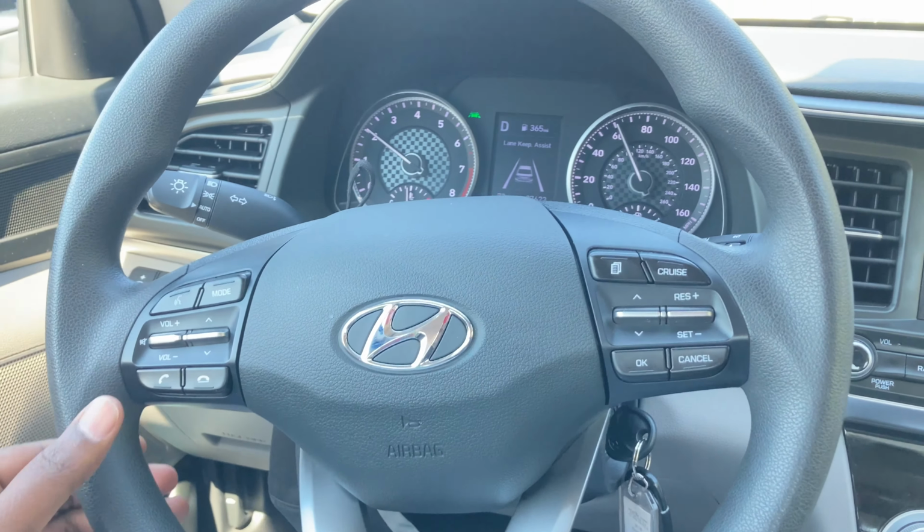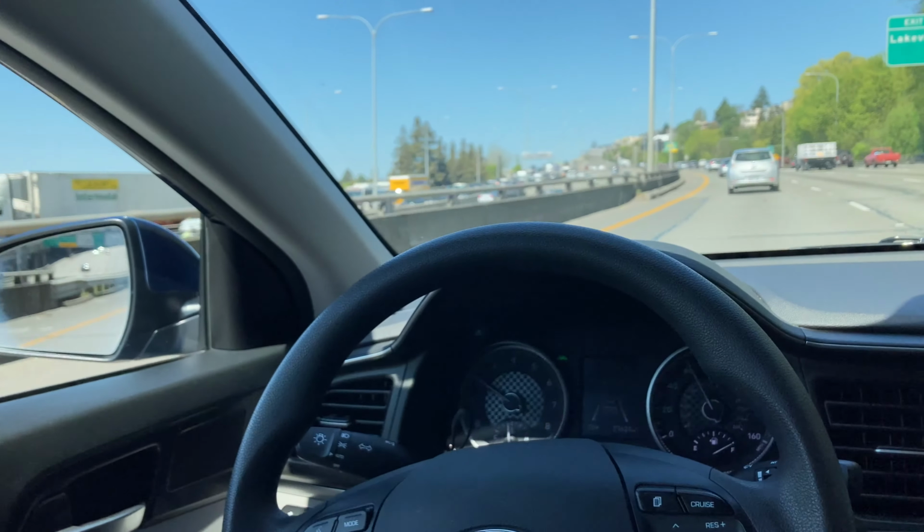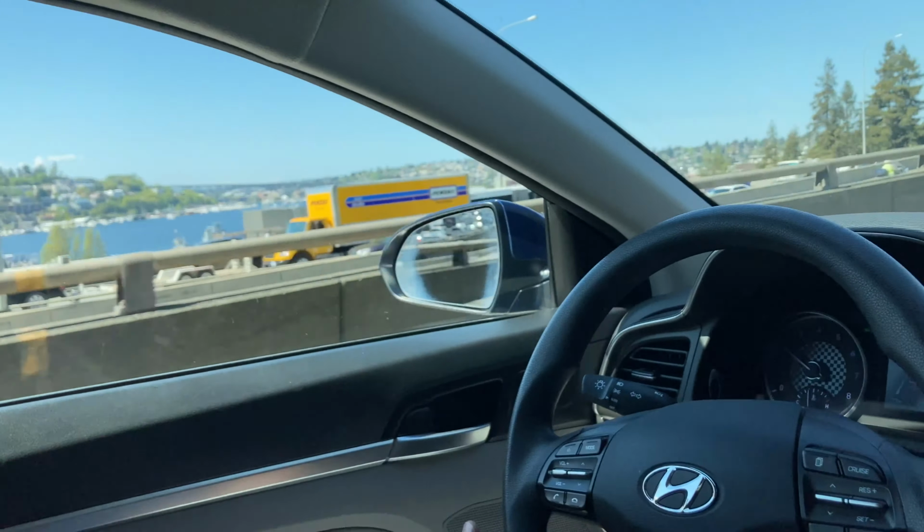Ooh, shit! Shit! It's scary. And with that, that's our review of our 2019 compact car.